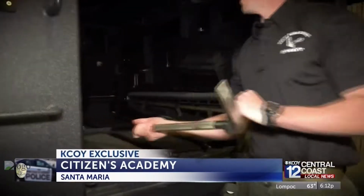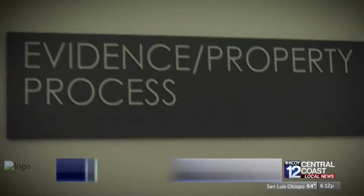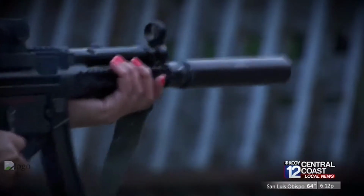How well do we know our police department? We try very hard to be open and transparent as much as we can. Totally different than kind of what we thought. Our crime stats. This is a fine community. And what goes on behind these walls. This is called the evidence room. At any given time, we could have 15 calls going on. Never put your finger on the trigger until you're ready to shoot.